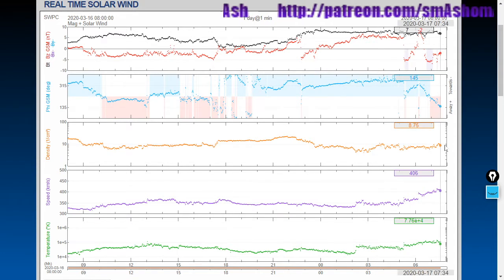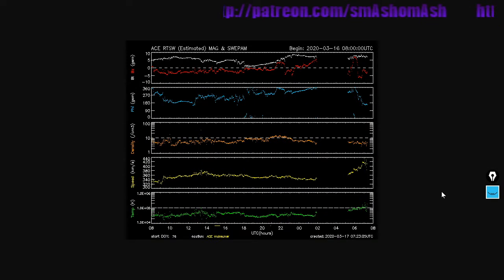Solar wind densities dropped down from yesterday to 8.75, and this is looking more and more like a coronal hole wind stream here as we see the solar wind speed ramping up now at 406 kilometers a second. There's the data from ACE.